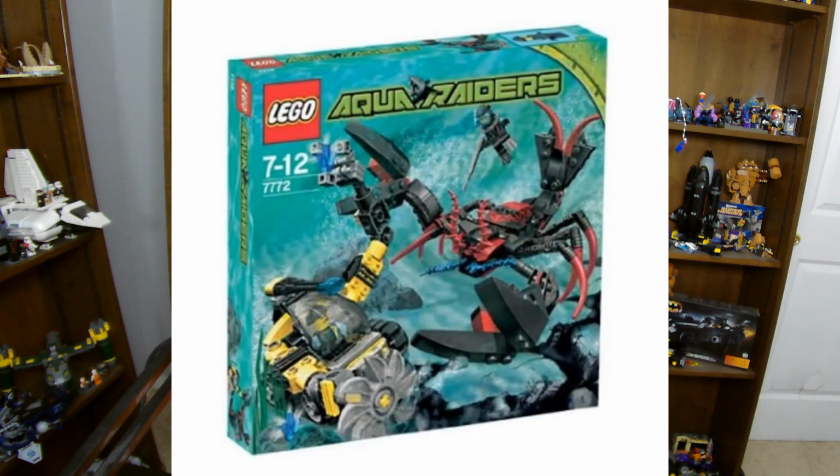Like, for instance, Aqua Raiders is another one. Here, we're going to make animals that go underwater that are going to be like submarines. And we're going to build these underwater bases, and it failed.